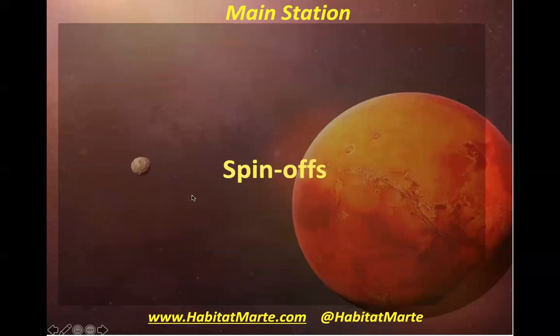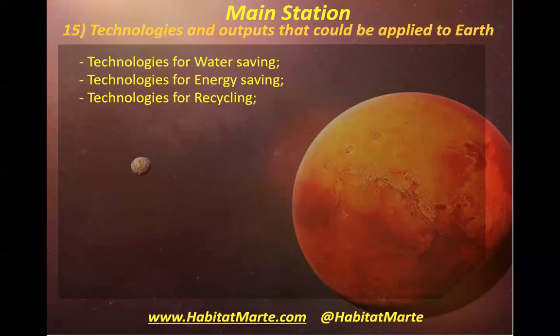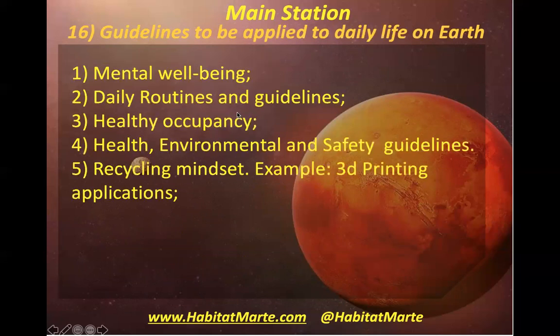And the last part of the presentation is about the spin-offs. We imagine that some technologies aboard the station will be important to water saving, energy saving, and recycling. Also, the experience aboard the Mars station would provide guidelines to Earth related to mental well-being, daily routines and guidelines, health occupancy, also health environmental safety guidelines, also the recycling mindset.